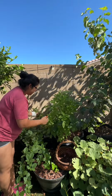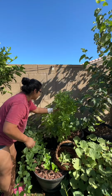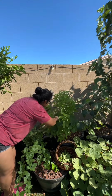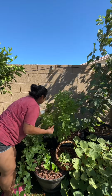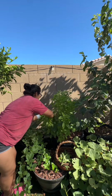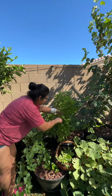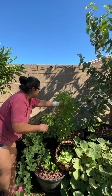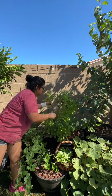Look at how massive this basil is. I'm gonna cut all of it back. And I'm doing this right before the trip, even though it's stressful. That way things can just be as fresh as possible, because we're gonna be over there for like 7 days. And this plant should grow back by then.